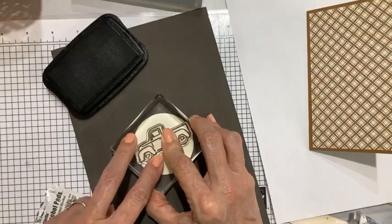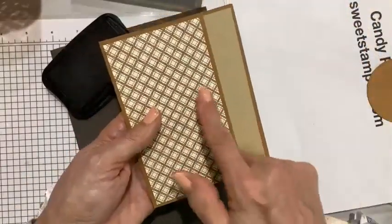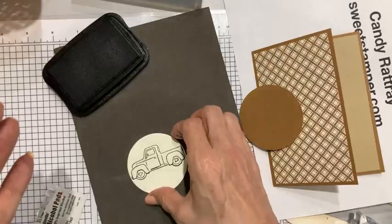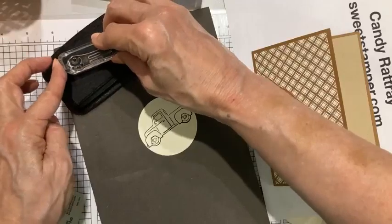And because I have a lot of rectangles and squares on this, my shape is a rectangle, I have all these squares, so to me that circle helps to balance things. Okay, while I have this out, I'm going to go ahead and do the tires. Now, the tires you could leave, you could also fill them in with a marker. There is a little tire stamp, and it's super fun to use.